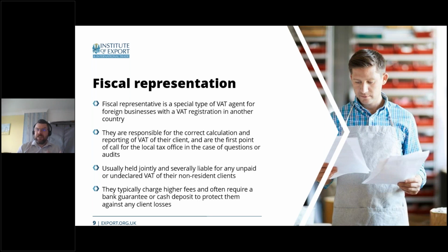So if we were registered in Germany, having a representative with an office in Germany, who speaks the local language and understands the VAT requirements, they can deal with those matters for you. Typically though, they will charge higher fees and often require a bank guarantee or a cash deposit to protect them from any client losses that could occur. So a really important role that fiscal representation does play, especially now that we've left the EU.